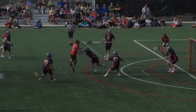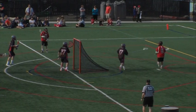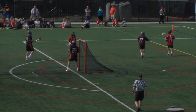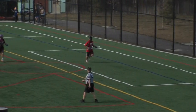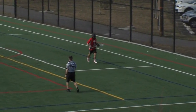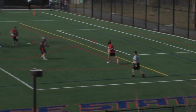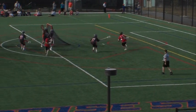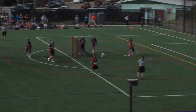And we're going to see a pass in front of the net, and that's going to be a shot and a nice save by the goalie. That is not easy to do. And Utah maintaining possession behind the net. Pushing it over to the near side. Slowing the pace of the game down. 3:45 left to play. Looking far side, shot, wide.